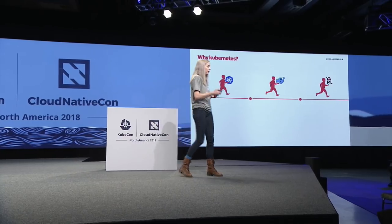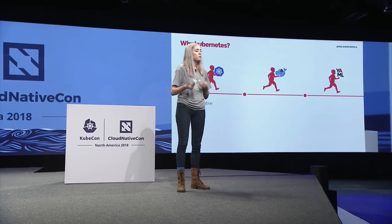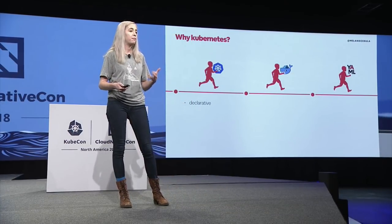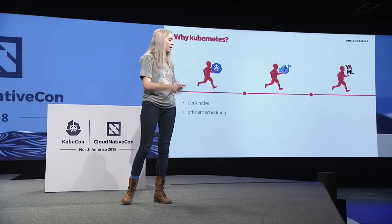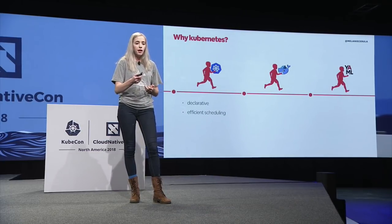So what does that get our team? So Kubernetes itself, the configuration is declarative. That's more resilient. There's less maintenance burden. Think about a certain instance having degraded hardware. Before, engineers had to go and manually launch a new instance. With that declarative configuration, you don't have to do that. Big one for us was efficient scheduling. It's just helping us save money.